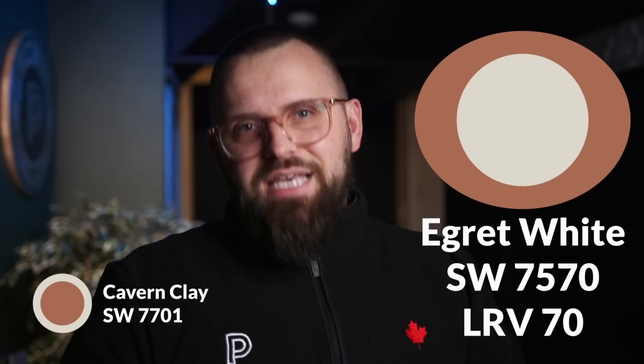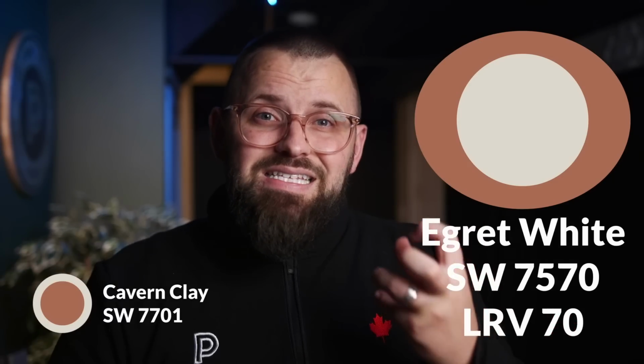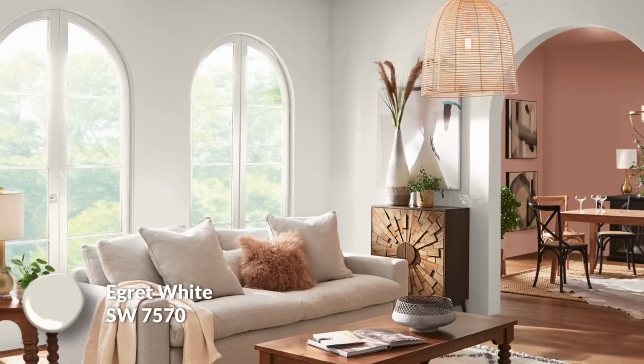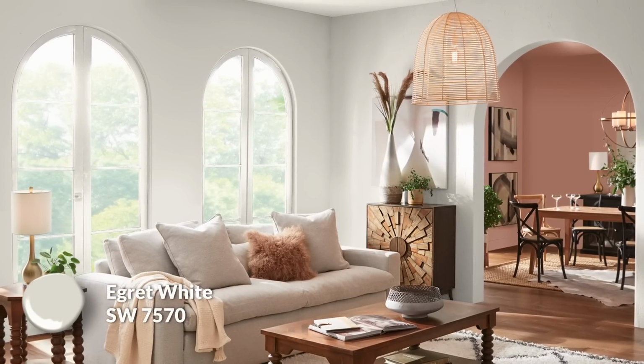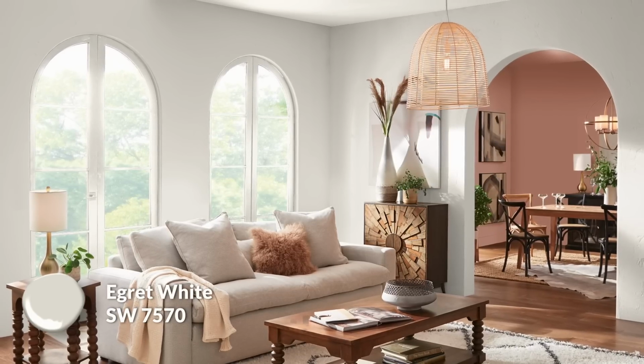For everyone else that maybe wants a neutral that kind of blurs the line between warm and cool for a more, I guess, contemporary look, I would recommend Egret White as the second color pairing. This is kind of a pebble white, I like to call it, meaning it's a color that has a fairly soft, pleasant light gray, and it does seem to straddle the line between warm and cool. It'll seem much cooler next to the other colors we've talked about so far, but ultimately what you're getting here is another lighter color to pair with Cavern Clay, one that will feel much more clean and straightforward.